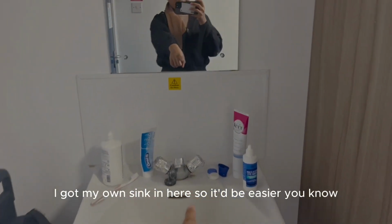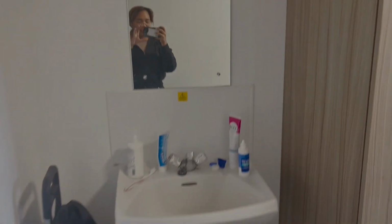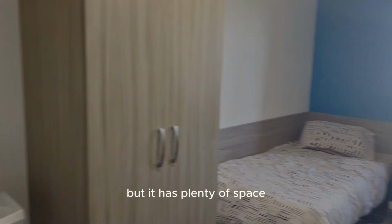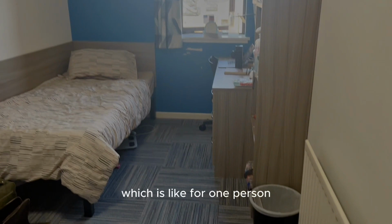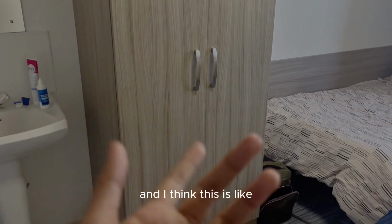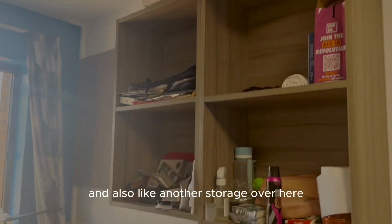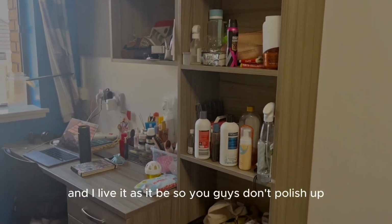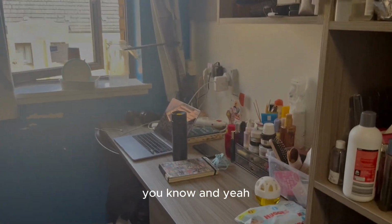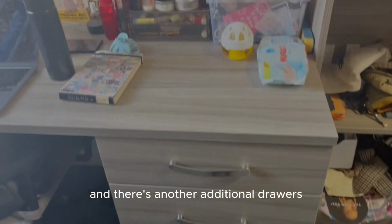I got my own sink in here, so it'd be easier if you need to rush and get ready for school. It's not quite big, but it's plenty of space for just one person. And they got a big cupboard in here, and I think this is more than enough. And also another storage over here, and I'll leave it as it is so you guys don't polish up, you know. And yeah, I got quite a lot of stuff in here, and there are additional drawers.